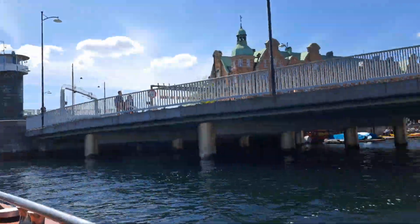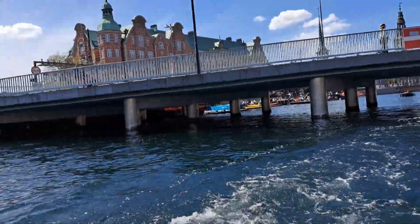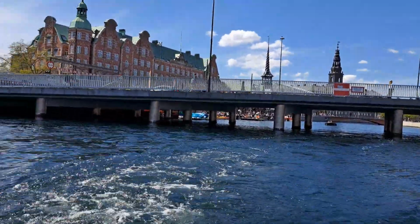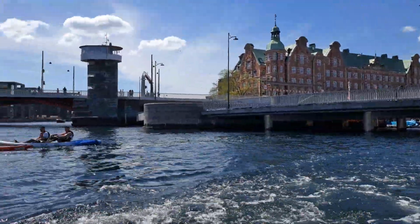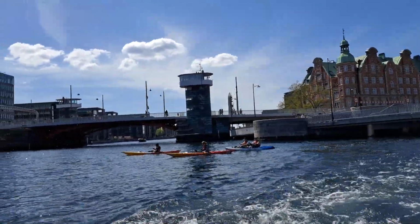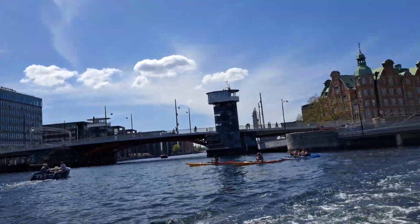So, after many years of hard work here at the Copenhagen Harbor, many people still believe that you can't swim in here. And people really enjoy the cruise boat, especially on a Sunday night.